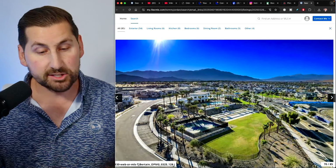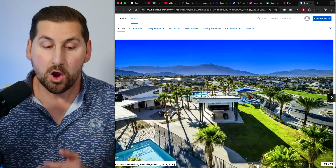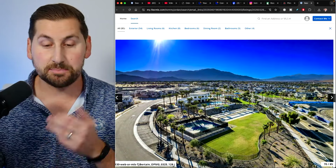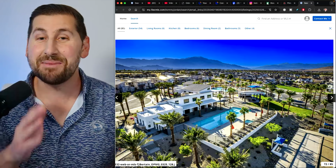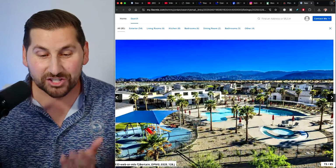So for example, this home has amenities at this community center called The Grove, where you have pickleball courts, bocce ball courts, pools, spas. Am I selling you right now on this home? Because if I am, call me. But this is what your agent should be doing.